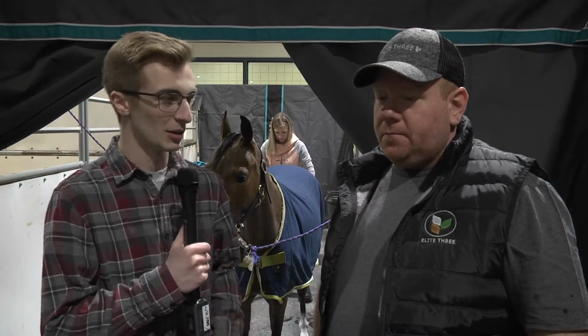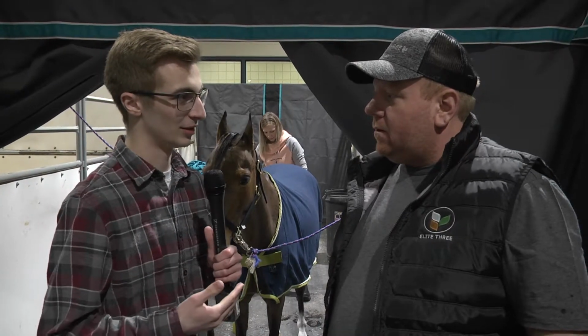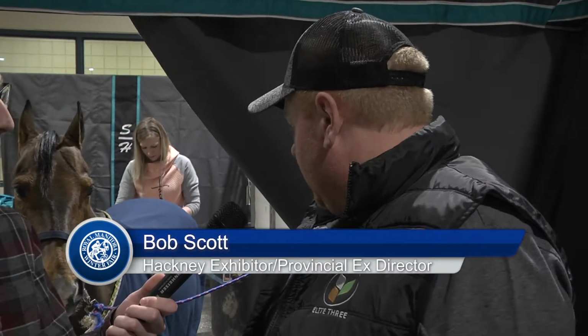I'm here with Bob for Hackney Horses here at the Royal. Bob, can you tell us a little bit about the preparation process that goes into Hackney with the horses? Well, with these little guys here, we start working them usually December, January. We get their feet ready. We have to get them in perfect shape for this show. So lots of conditioning. Yeah, that's all I can tell you about them.